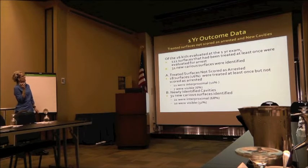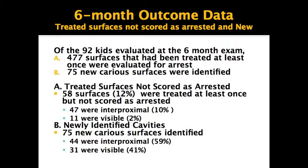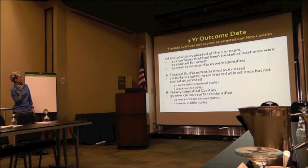1 year outcome data: treated surfaces not scored as arrested at 1 year and new cavities at 1 year. There were only 16 kids so far with 111 surfaces that were treated at least once, and 31 new carious surfaces after a year. Of these 111 evaluated, 18 surfaces were treated at least once but not scored as arrested. Okay, this is all making sense. 84%, 16%, 18 surfaces. 11 of those were interproximal. At 1 year, I could not score 11 interproximal surfaces as arrested.